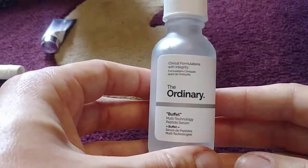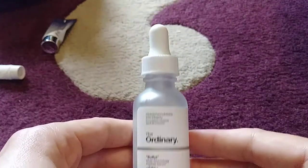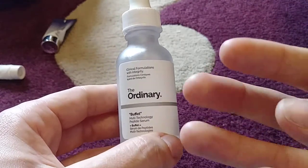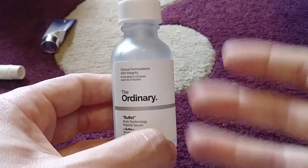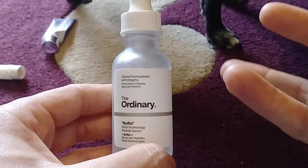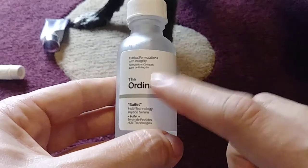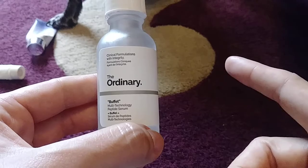I finished up this The Ordinary Buffet Multi-Technology Peptide Serum. This is a really nice texture for a serum. It's lightweight. It's not the most lightweight I've ever used, but it's only, I think, $15, whereas other serums from higher end brands are like $50 to $120, it seems like. I've used up another one of these before. I would buy this again. The price is right, and I think it's a good product.